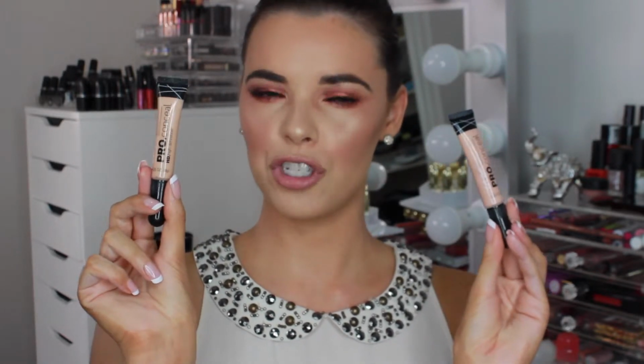I do have them in two shades. The first one here is called Creamy Beige, and this is more of the yellow undertone. I do find this matches really well when I have a tan on. It does pretty much match my skin tone really nicely, but it does also brighten a little bit under the eye area, so I really love using this shade for when I'm a little bit more on the tan side.